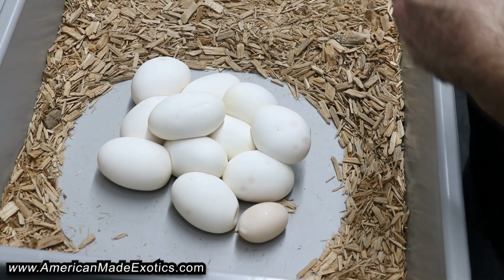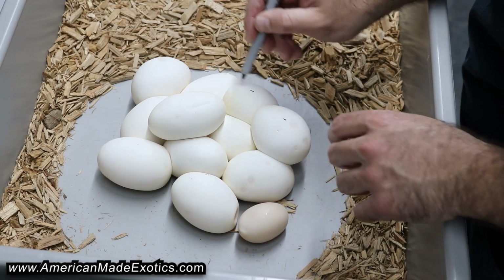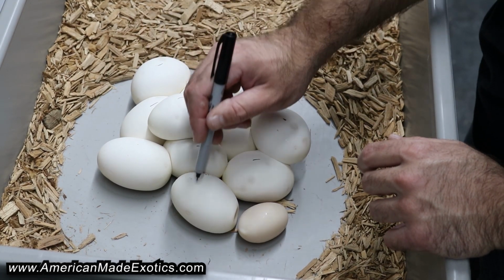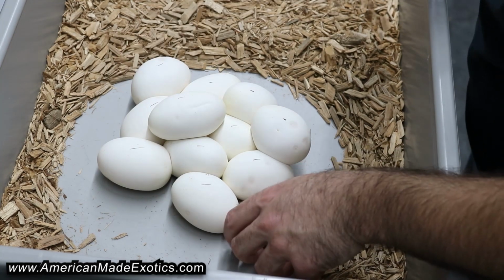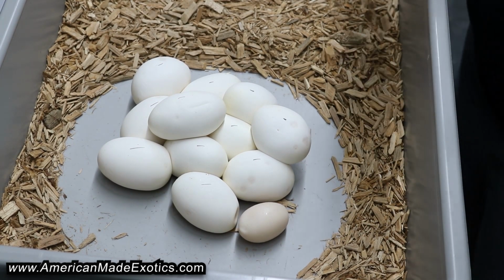No eggs in there. We'll go ahead and sit her to the side, get her washed up. She has 1, 2, 3, 4, 5, 6, 7, 8, 9, 10, 11 eggs and one slug. So not shabby, but let's go ahead and candle them and make sure they're all good.